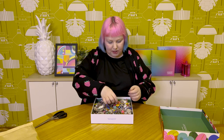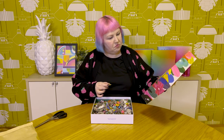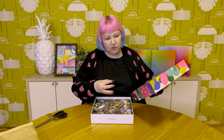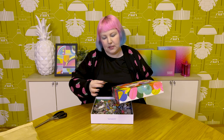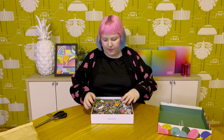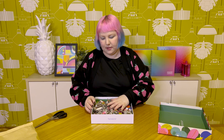Also, the colors look very vibrant and crisp. As far as I can tell, it seems to match what's on the box lid perfectly. I think I actually just found that bit there. Yeah, the colors look the same, nice and bright, and really crisp and clear. So I think that's all I have to say about the puzzle pieces.